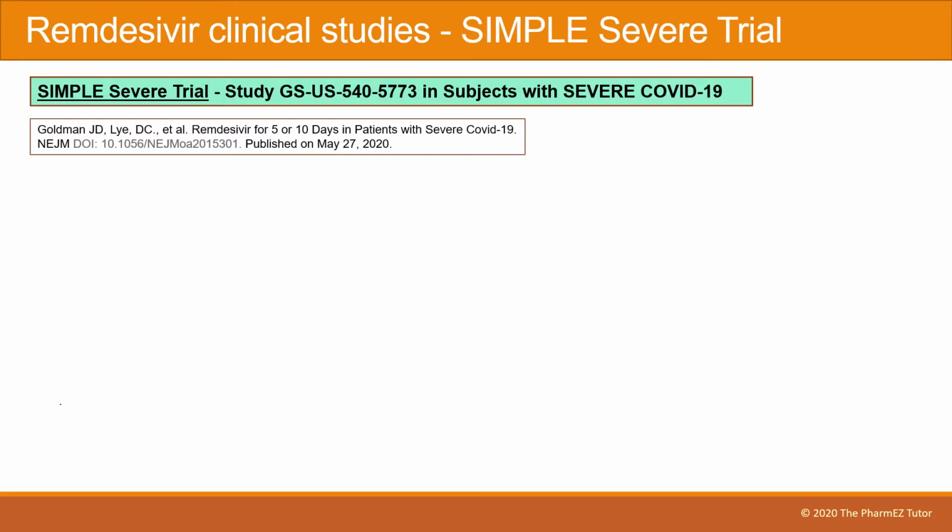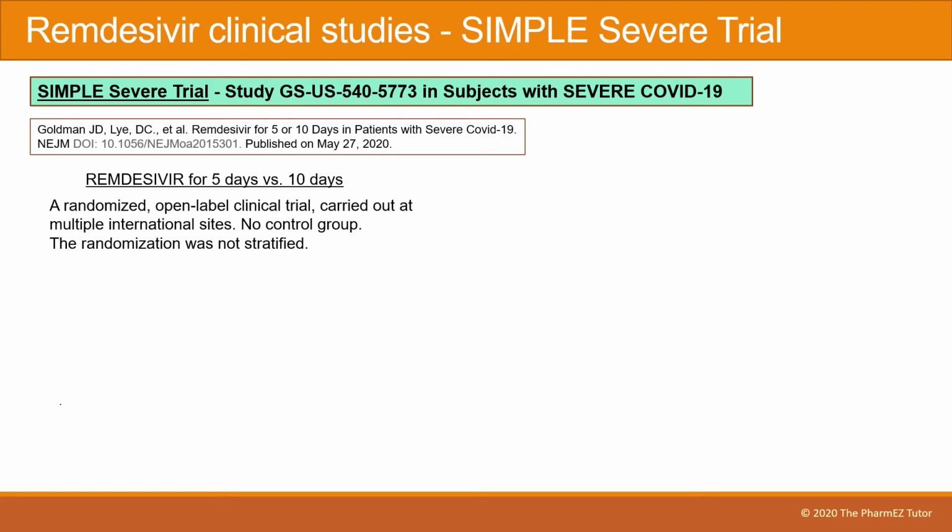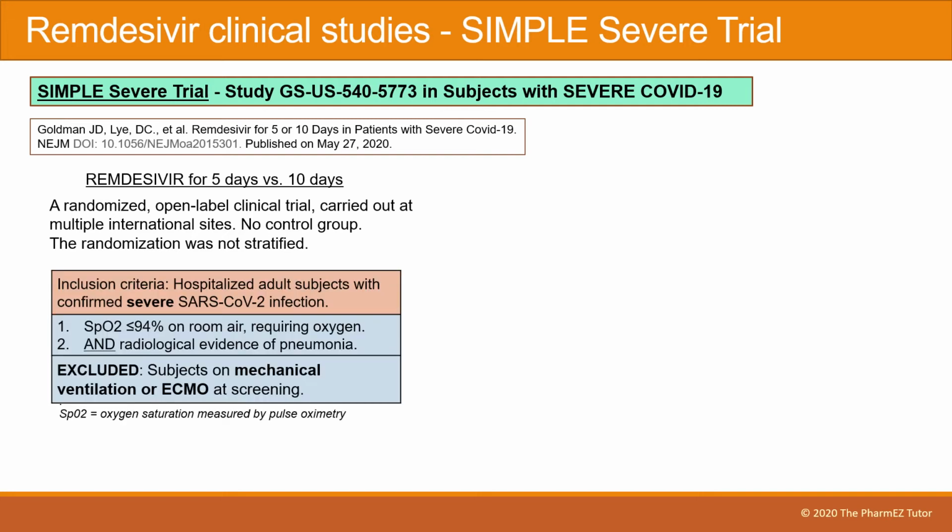The second clinical study was called the SIMPLE-Severe trial. It was published in the New England Journal of Medicine in May of 2020. The trial compared remdesivir for 5 days versus 10 days. It was a randomized, open-label clinical trial carried out at multiple international sites. There was no control group, and the randomization was not stratified.